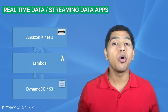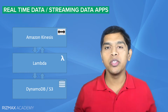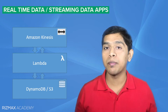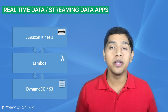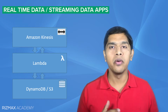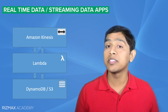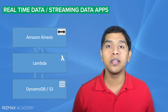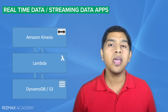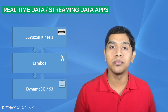Now let's look at real-time data processing systems, or real-time streaming data processing systems. You can use Amazon Kinesis along with Lambda, DynamoDB, and S3 to create your real-time data processing systems. Real-time data processing systems typically have variable workloads, and the serverless approach helps here by providing automatic scaling during high workloads and then scaling down and saving costs during the idle time.